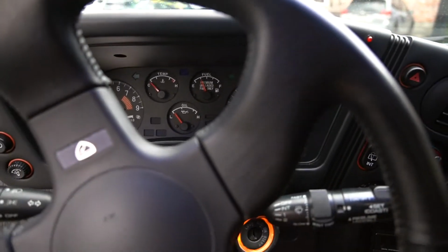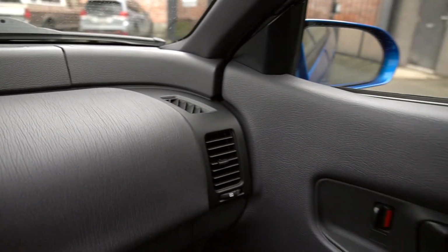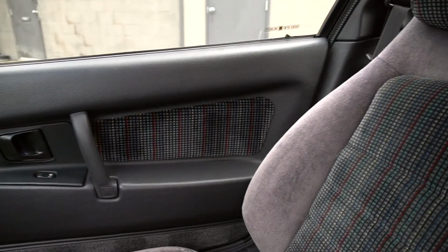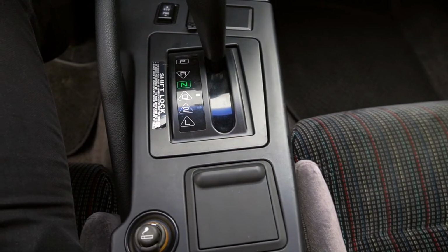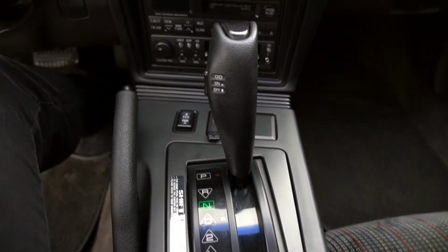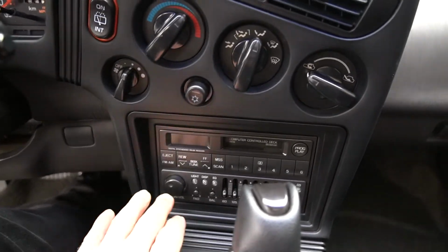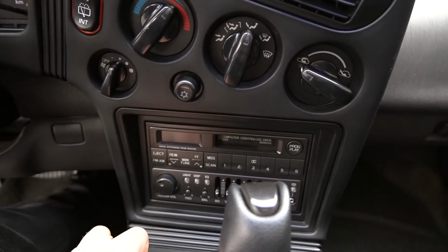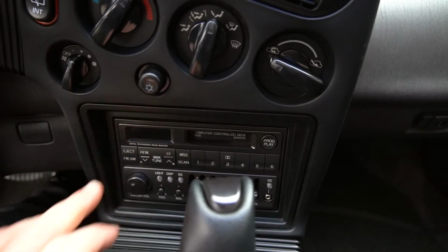Interior wise, pretty damn nice. Nothing to report on sun damage to the dash or door panels. All looks great. The center console, nothing weird there. It's all really well kept. Great job to whoever owned this before our client. I will say the radio's not powering up. I don't know why. I did check the fuse and the fuse is not the issue, so we'll have to investigate a little further.